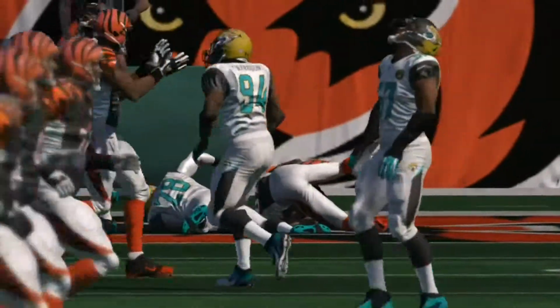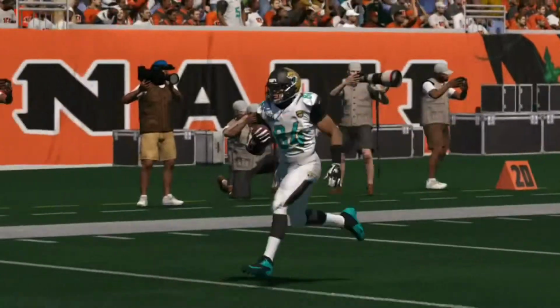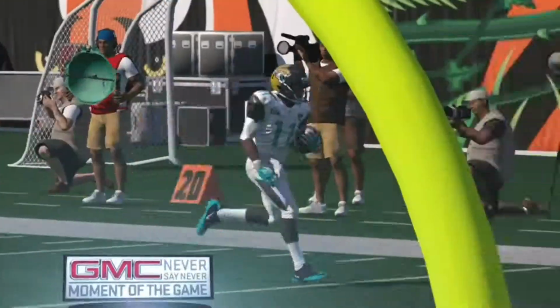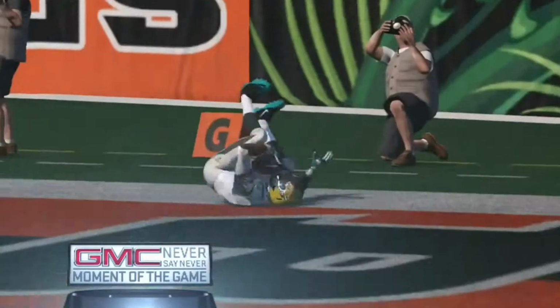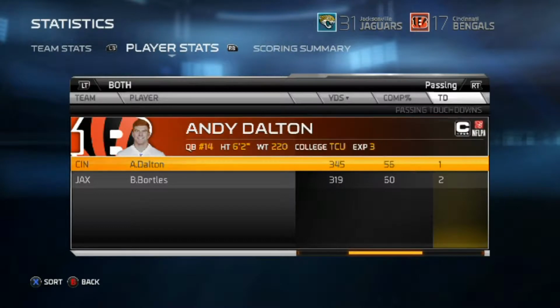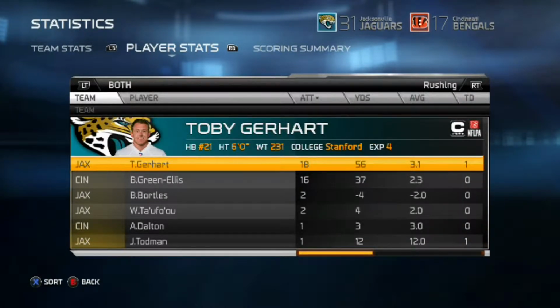There was that, of course, that big deep bomb. And, of course, the 2 plays to Cecil Shorts and, of course, Marquise Lee. Starting to find our deep game, and I like that. The fact that we have speedy receivers that can burn defenders on the outside is great. And, of course, Bortles is loving it, too. 319 yards, 60% completion percentage, 2 touchdowns, no interceptions.